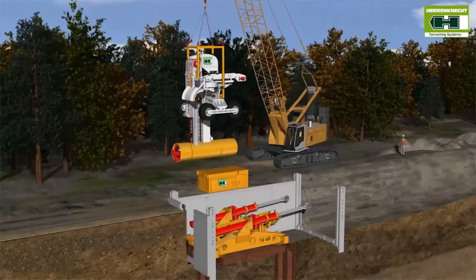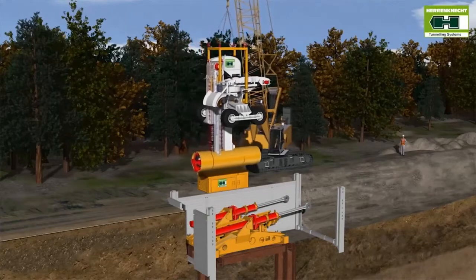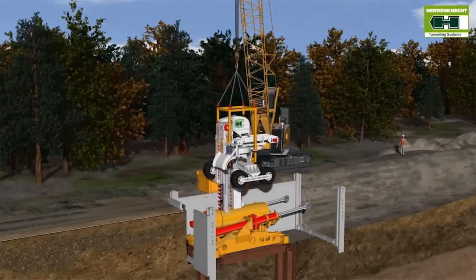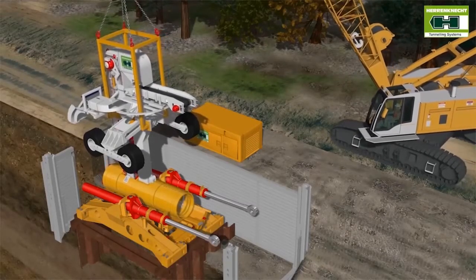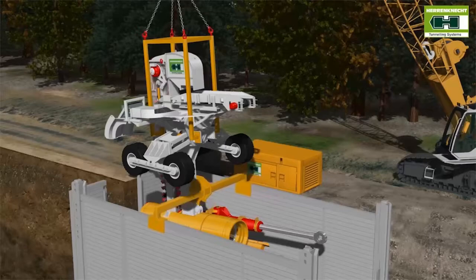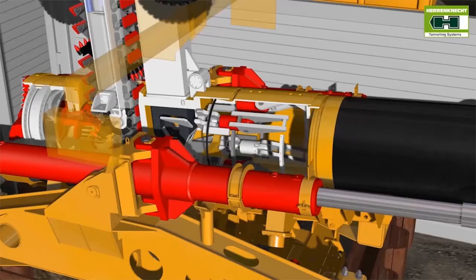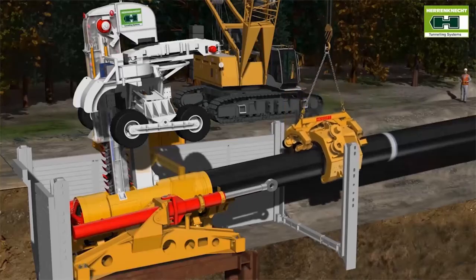In the first step, a Herrenknecht pipe thruster is installed in the launch pit. Then a crane lifts the approximately 30-ton tunneling unit into the pit with the help of a special lifting frame. A roller-bearing mounted support beam stabilizes the unit laterally until tunneling operations begin. The prefabricated pipeline is connected to the tunneling machine, and the clamping unit is installed.